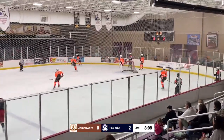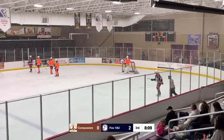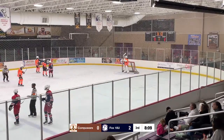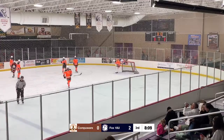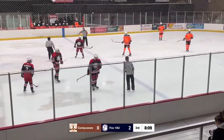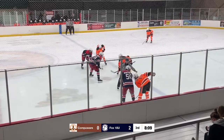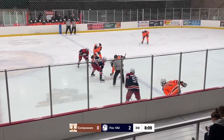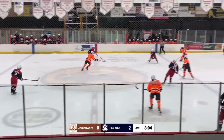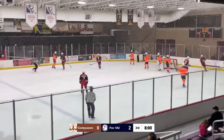Vanderoost on the backside post attacking it, hopped over his stick. Ryder Vargas is out of the penalty box. And we get a face-off just outside the zone. Face-off, tie-up, and win by Vanderoost. Shot from right up near the blue line.